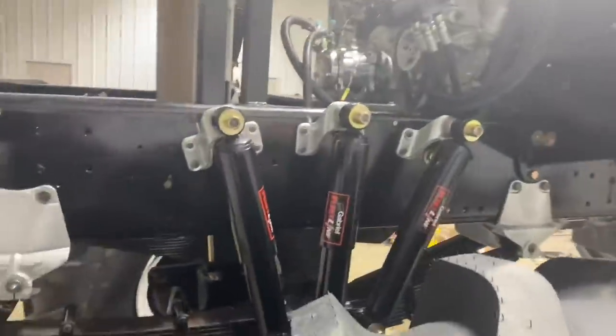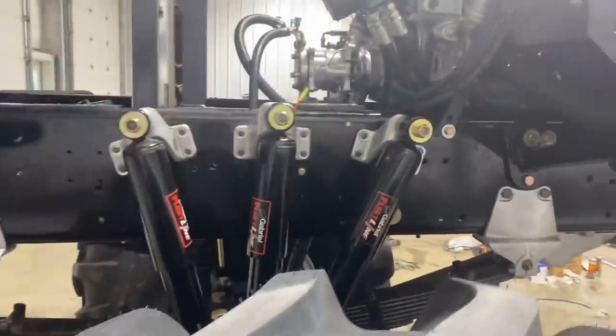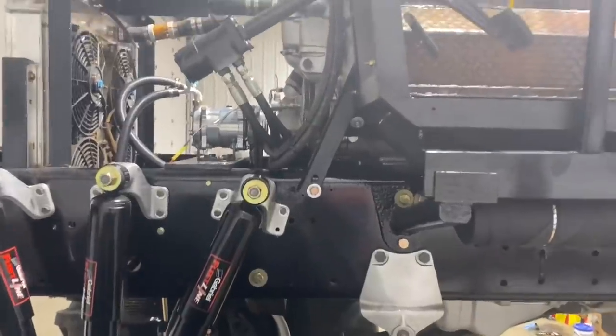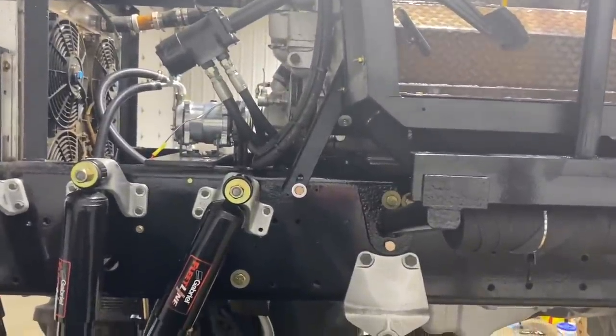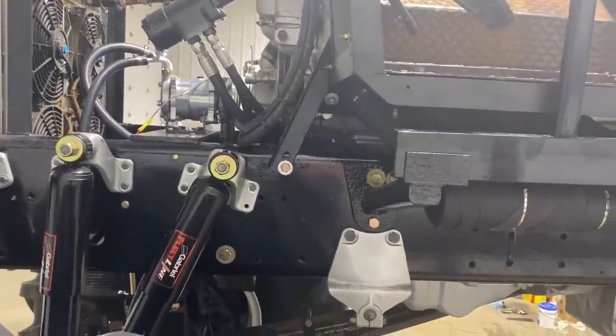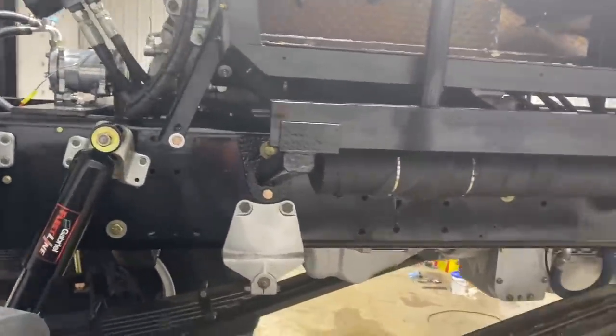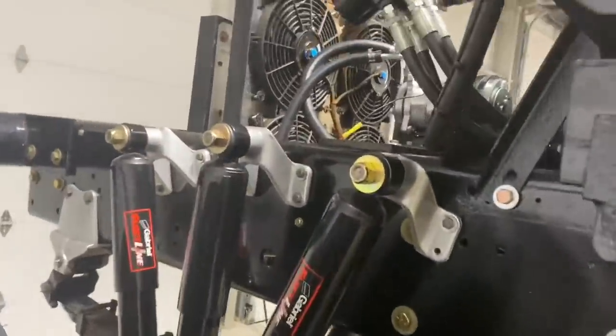I have been flushing the block. There's a couple rust stains from the coolant. I'm going to clean that up. When I pulled that oil cooler apart, I disturbed a bunch of rust in the bottom of it. And then I tied down to the other head for the air compressor, and there was a bunch of stuff in the head. So I've been doing a lot of flushing on it. So that's why you see some of the rust on the radiator. We'll get that cleaned up.